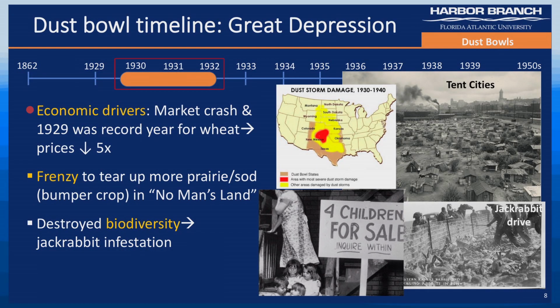In 1929, obviously, the Great Depression hit, and wheat prices dropped by a factor of 5. So what did people do? They just tore up more land to make a bumper crop to try and make up the difference and turn a profit. And so they actually moved further out west into no man's land, where it's really desert lands. It's very difficult to grow things, especially wheat.